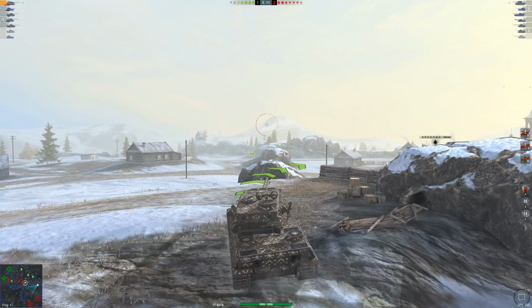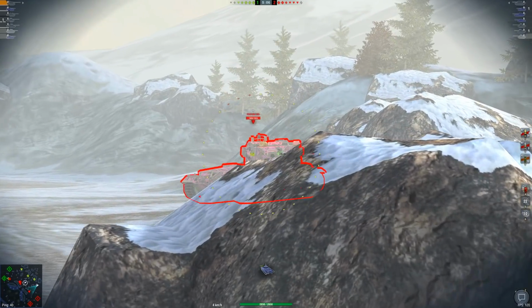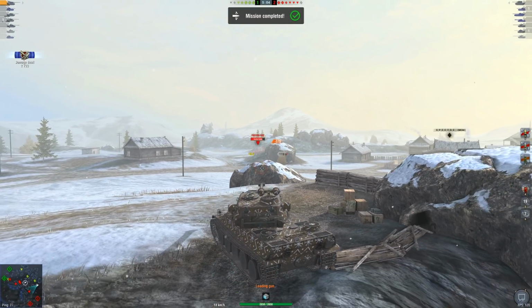Now, this 183 was right there, so I'm going to be careful. But, oh, there he is. And let's see if we can get a nice tap into his vehicle. And yeet. There you go. Nice tap. And then we back up.